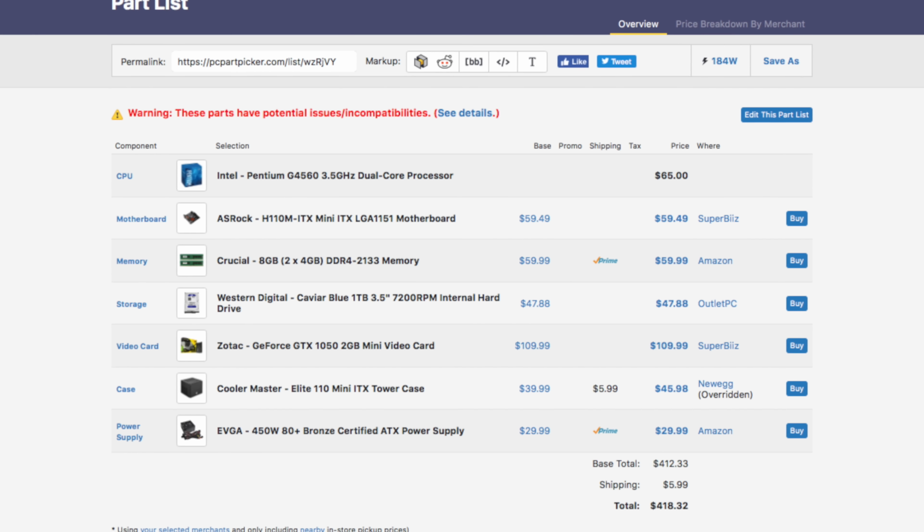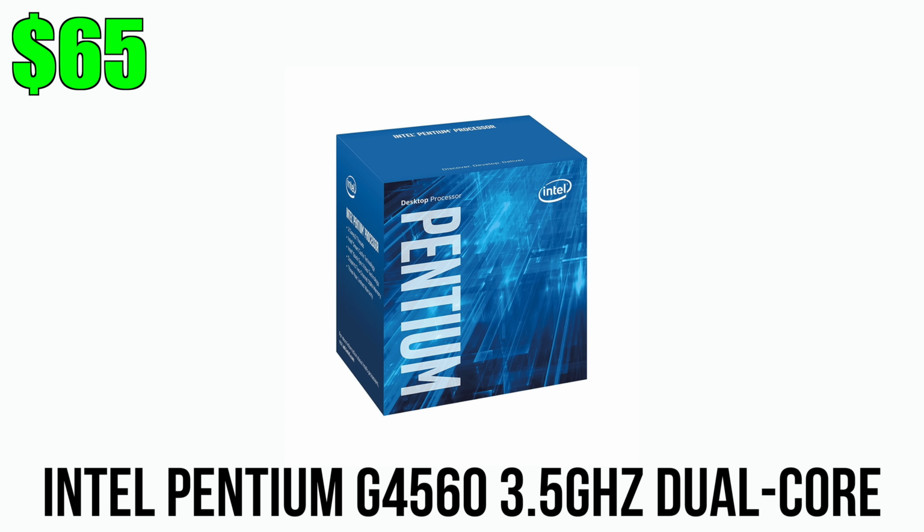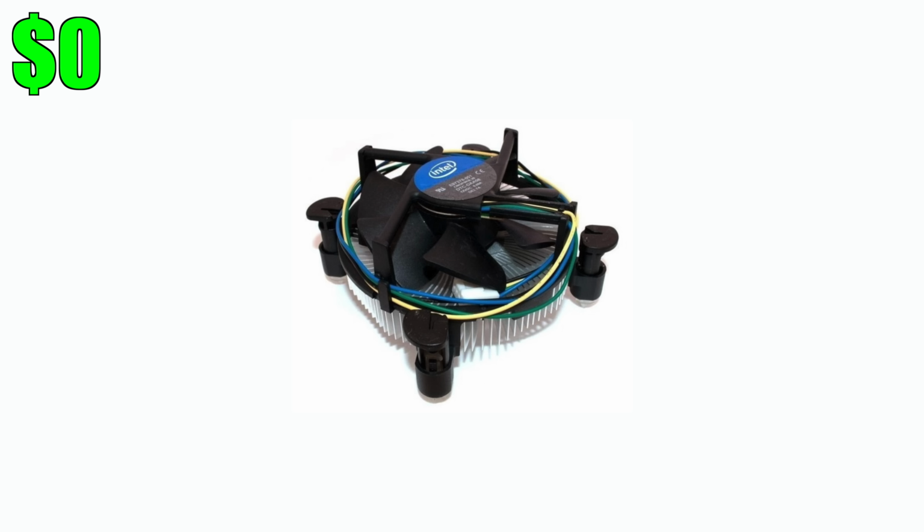So this next one is a home theater PC rocking the G4560 dual core processor, and the reason why I went with this is because it handles H.265 decoding a lot better than other generation CPUs. And you're also able to watch videos on Netflix in 4K without any problems. Unfortunately, if you don't use a K-series processor, you can't stream 4K on Netflix. Thanks Intel.